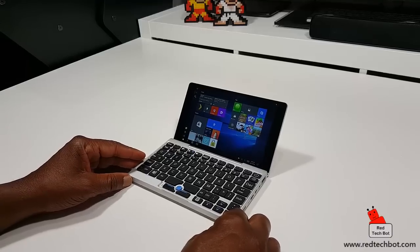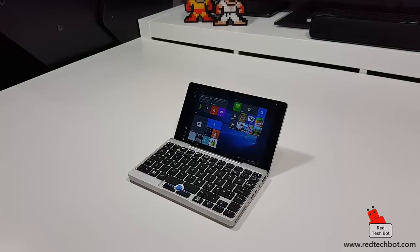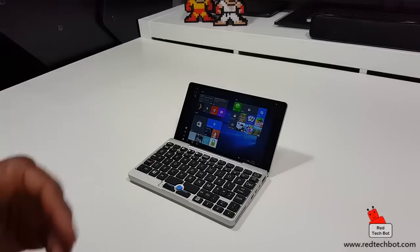It's all good. But again, if you need access to your apps on the road, this is great for you as well, because you can use this keyboard and the processor is pretty decent. You can run most Windows applications, and of course you can play games.